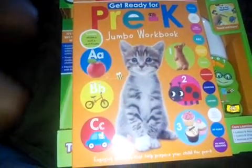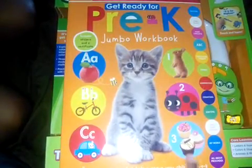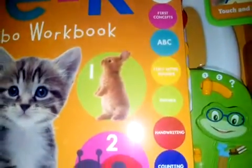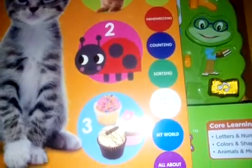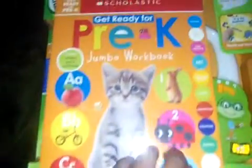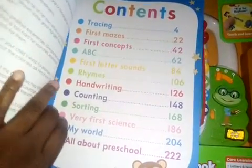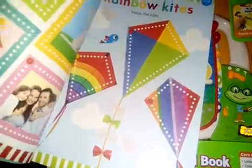This is the Get Ready for Pre-K Jumbo Workbook. There's another one with a dog on it that has a few different things on it, but you can see right here what's on it. It has tracing, the first mazes, first concepts, ABCs, first letter sounds, rhymes, handwriting, counting, sorting, and very first science. And then I'm not sure what my world is. And then all about preschool. And here's what's in the book. It's kind of like the big preschool book, but it's a little bit more in depth, as if a teacher was teaching it.